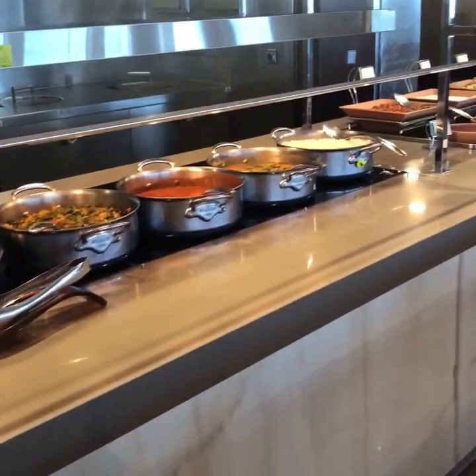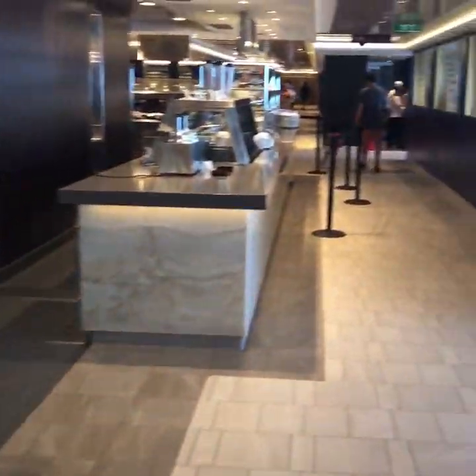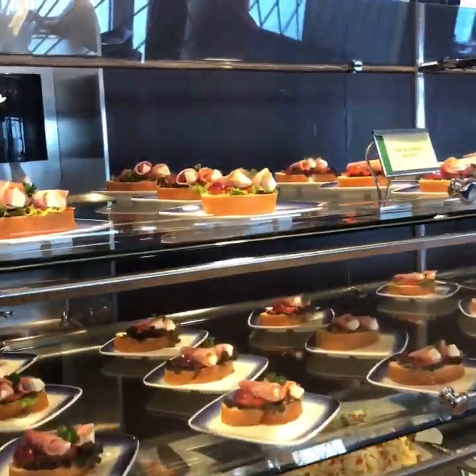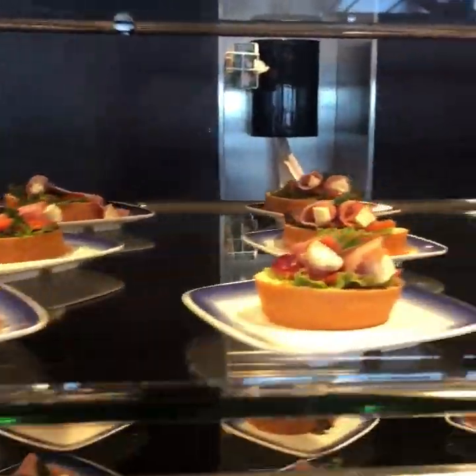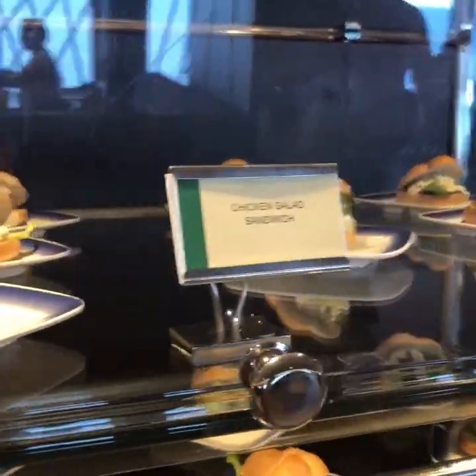This is kind of like what you would see if you were going to have lunch and then eventually dinner. I love the fact that they have the sandwiches up here, where you can just grab and go right on the plate. You can just put it on your bigger plate. The food was amazing. We really liked the food.